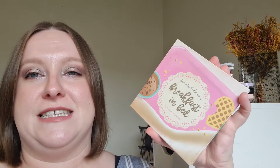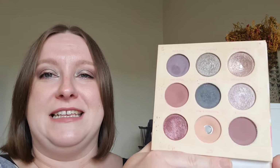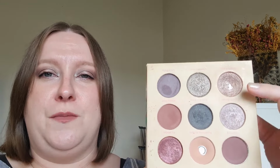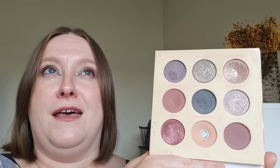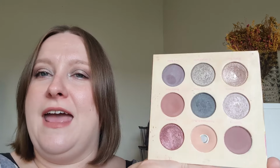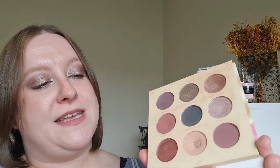Next up, I generally love this palette, but again, it suffered the fate of the Mini Retro. So this is the Beauty Bakerie Breakfast in Bed. I'm so sad that Beauty Bakerie have closed. But yeah, as you can see, I have 2 pans in this palette. This was my pan that palette last year, and I have some other good dips going.